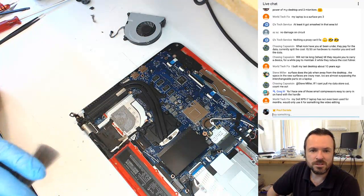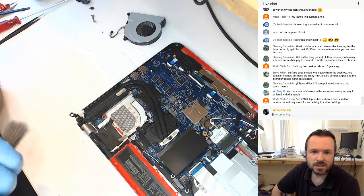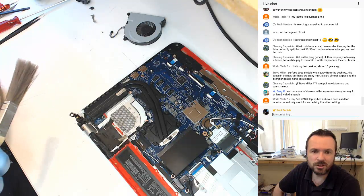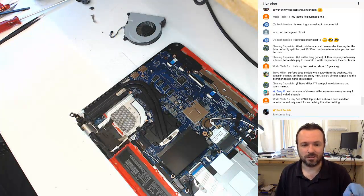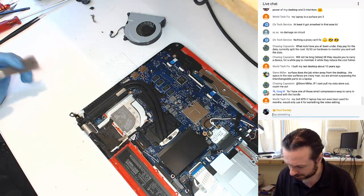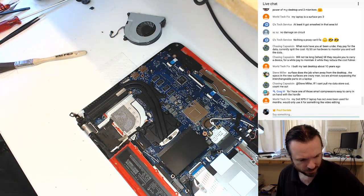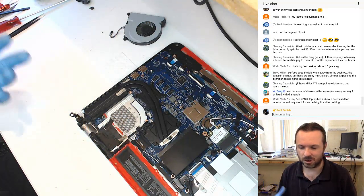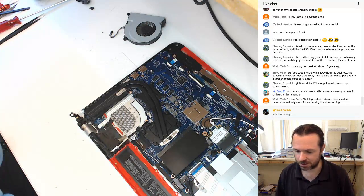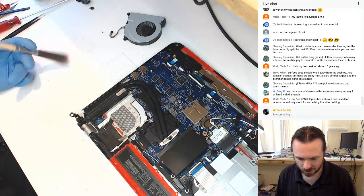Had one of those small compressors, easy to carry in with the handle. Okay, the Dell XPS i7 has not even been used for months. I would only use it for something like video editing. I must admit, I'm using a laptop right now, this here, a MacBook Pro. But I will be changing that to probably a desktop machine, simply because I just prefer it. And then I can add in a capture card. I know I can get external dongles for capturing HDMI, but I'd prefer to have something like the Magewell 2 or 4-port capture card built into the machine. Just the options are there, that's the nice thing.